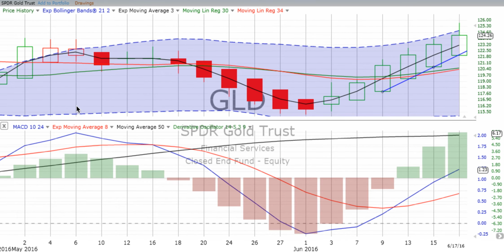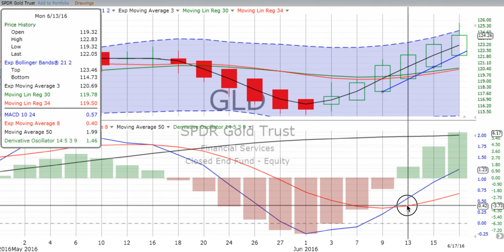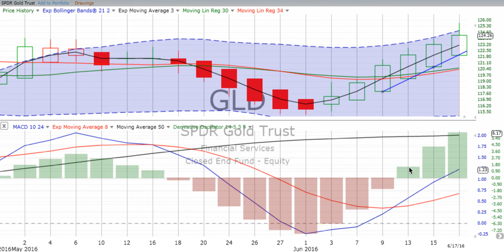Gold was up, of course, the converse of the down movement on our indexes. Gold was up 1.29% for the day. Gold has completed its 6th 2-day candle, 12 days of solid up movement in gold on the 2-day chart. Gold crossed over going up back on the 13th, and it did so right about the same time the derivative oscillator flipped over.